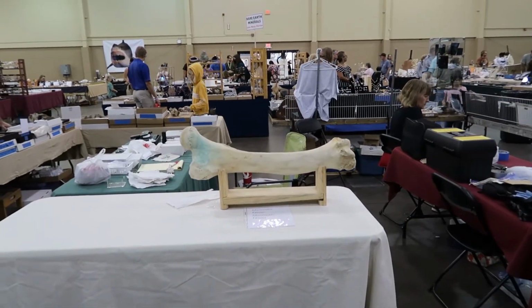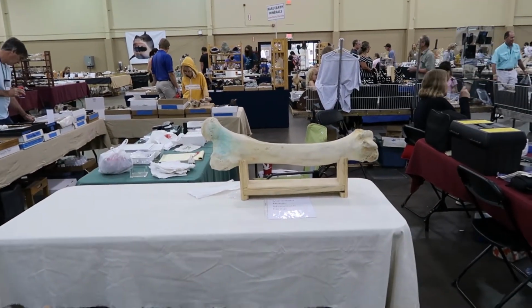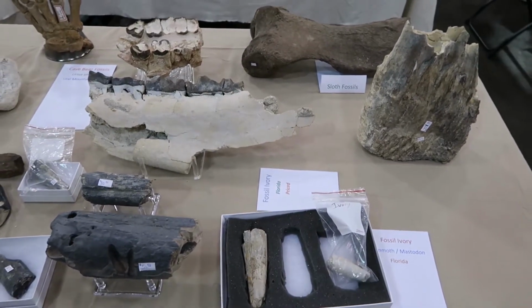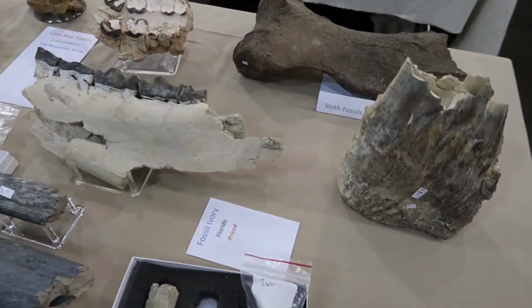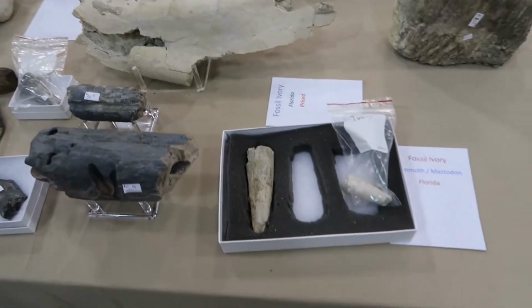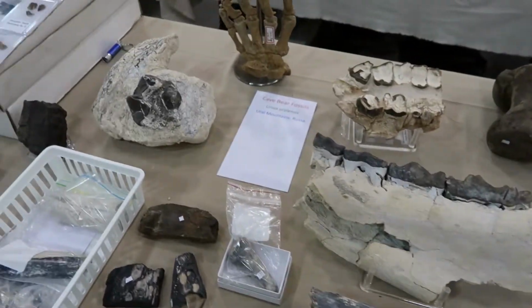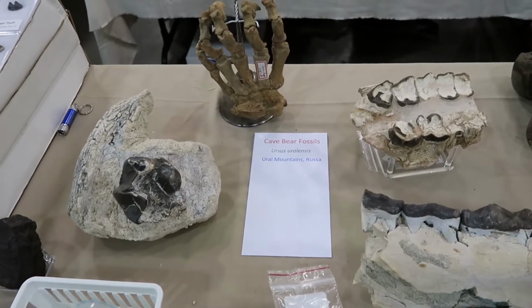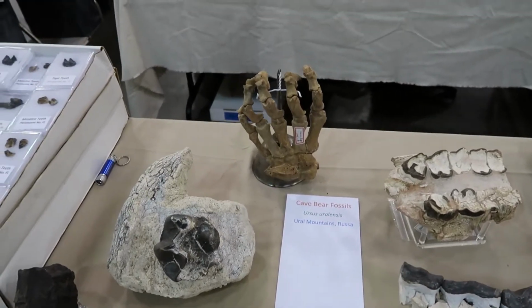It's a mammoth femur bone. That's pretty big too. Here's a sloth fossil. Some fossil ivory. Some cave bear fossils. Cool.